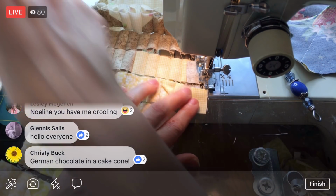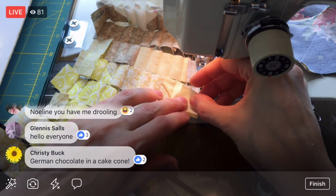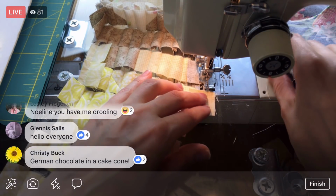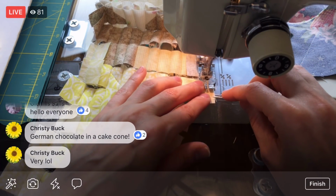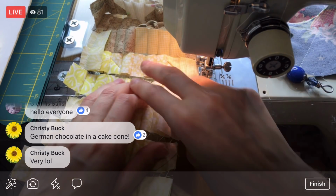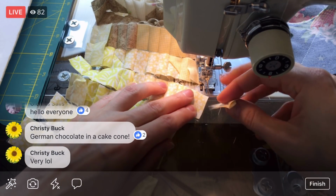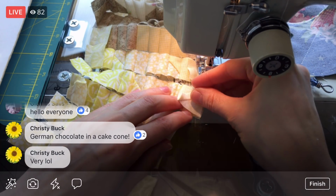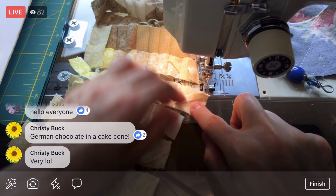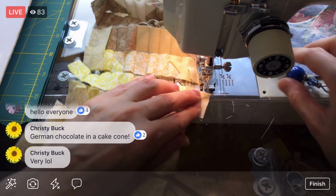All right, 5 more pieces. And then we'll take a look at this. It's going to look crazy, but it's at the fun part where it gets really skinny and tall. And we get to see how we did on the 1/4-inch seam allowance.